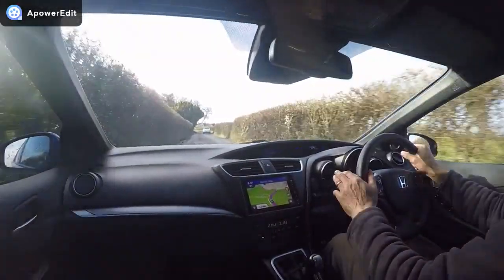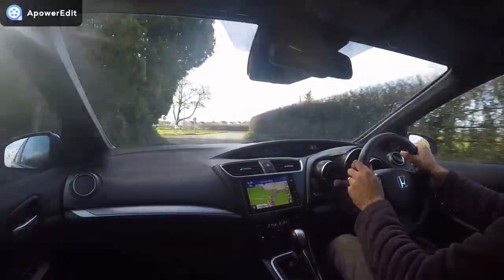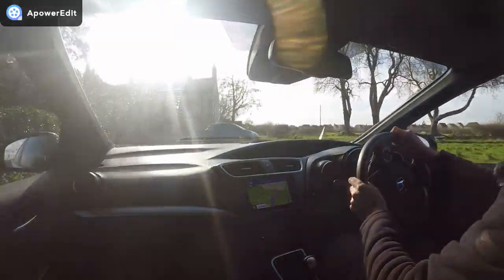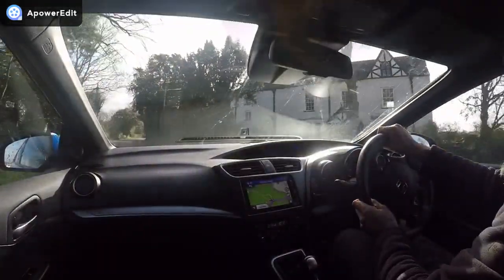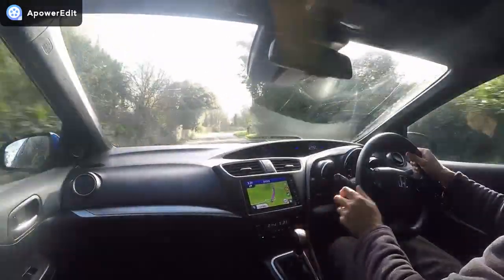Engine then feeds through into clutch and gearbox. Clutch on the car, absolutely spot on. Bite point's exactly where it's meant to be. Pedal is lovely and light and positive in travel. Gearbox on the car, obviously 6-speed gearboxes are the way these days, and a genuinely brilliant gearbox.